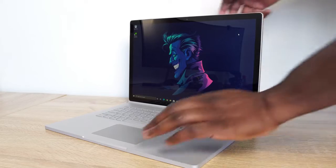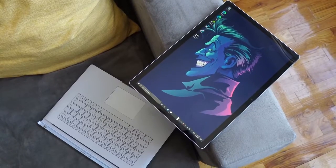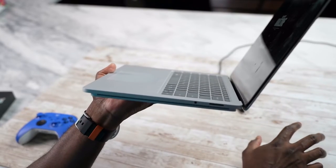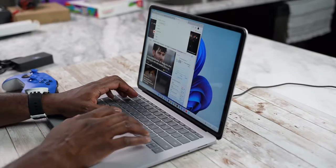What is the Surface Studio all about? I think this is a replacement to the Surface Book, which was a two-in-one. It was a tablet and a keyboard separately, or at least a laptop. But this takes things to a very different level. On one hand, you can put it into a laptop mode, and it feels like a solid laptop. You've got a nice keyboard, great trackpad, by the way.